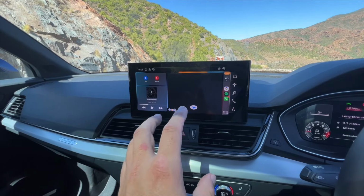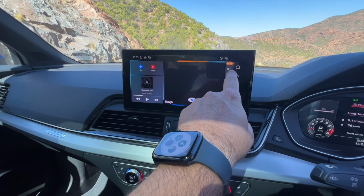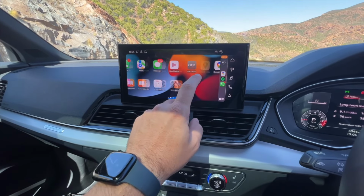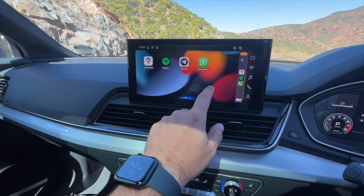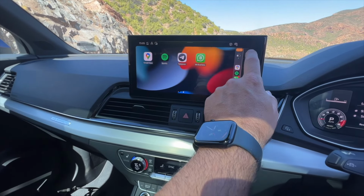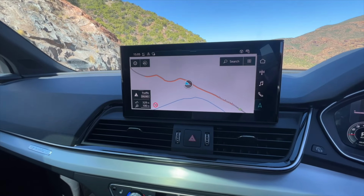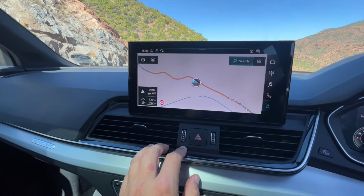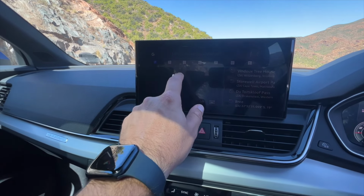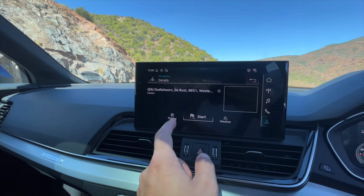Okay, so we've got CarPlay over here, and it's hooked up wirelessly to my phone. Google Maps not working though, because there's zero signal. But there's all the apps and the usual CarPlay stuff. Looks a bit laggy suddenly. Anyways, you could run Google Maps as navigation, or you could use the built-in navigation in the system. And we are going to a place called De Rust. So you can either type the word in there, or you could use the squiggle button and type it. D, E, and it says that's cool, so we start.